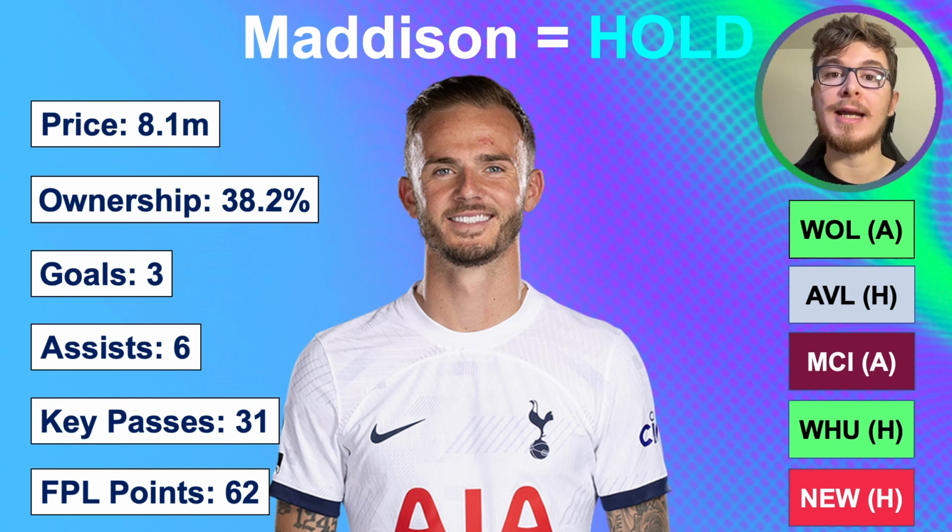He's been one of the best signings in the Premier League this season. 3 goals, 6 assists, 31 key passes, 62 FPL points, and he's owned by 38% of the game. He's still at 8.1 million, and despite some tough fixtures coming up like Aston Villa, Man City and Newcastle, you could also back Maddison to do well in those games, and especially in the easier ones like Wolves and West Ham. So for me, James Maddison is a hold, but as with any injury doubt this week, I'd encourage you to wait until Friday for more injury updates.